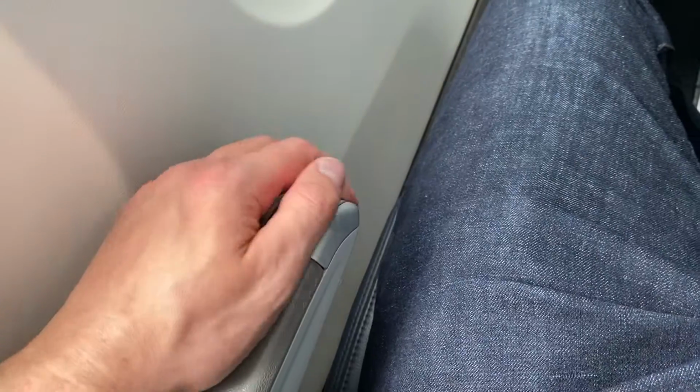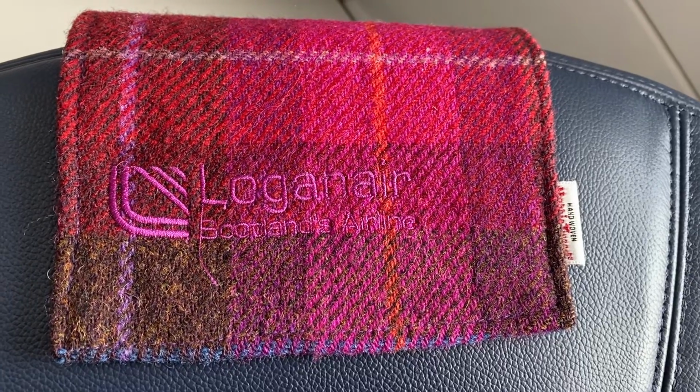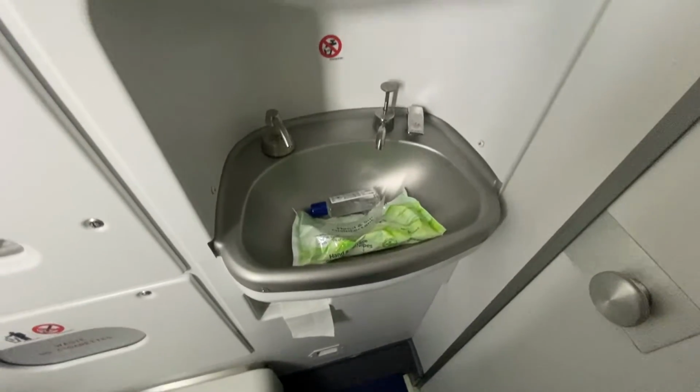There's no IFE system or Wi-Fi on board, so once we reached cruising altitude, I reclined my seat and settled in. This aircraft is outfitted with only one lavatory and it's located in the rear. It was definitely a compact space, but the crew did a good job keeping it clean.